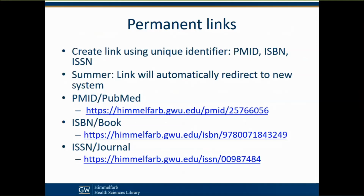But you can combine these into standard phrases. So for a PMID, just himmelfarb.gwu.edu/PMID/the number, and that will automatically hook you out into our linking system. See if I can get this to go.